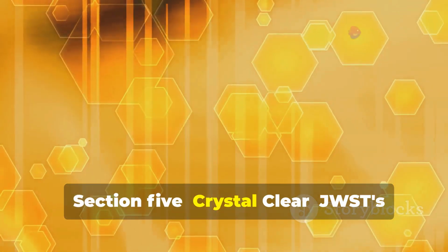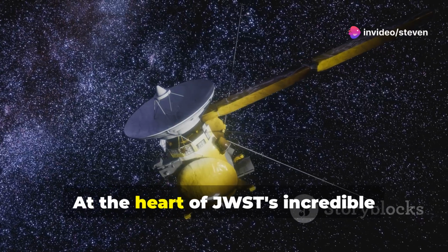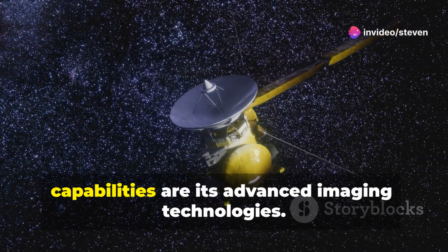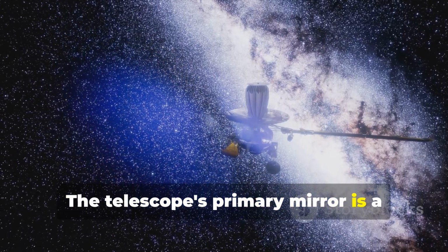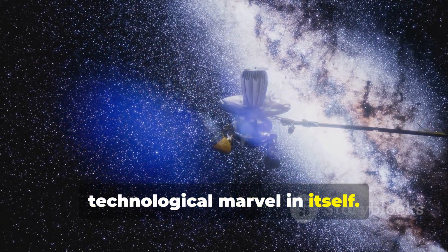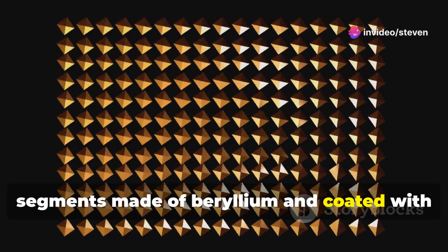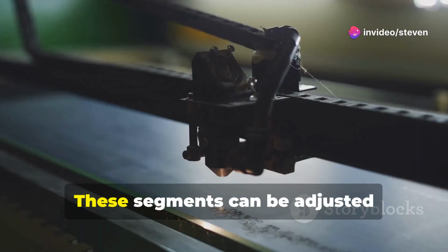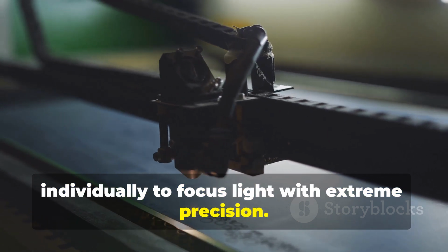Section 5. Crystal clear, JWST's advanced imaging technology. At the heart of JWST's incredible capabilities are its advanced imaging technologies. The telescope's primary mirror is a technological marvel in itself. It consists of 18 hexagonal segments made of beryllium and coated with a thin layer of gold. These segments can be adjusted individually to focus light with extreme precision.